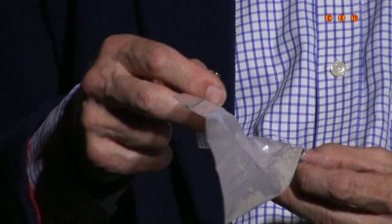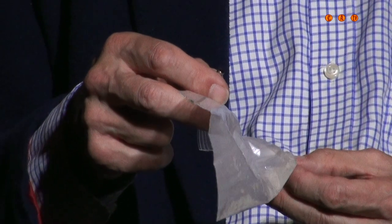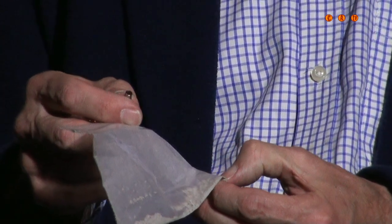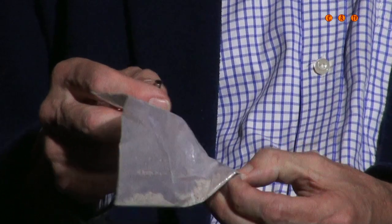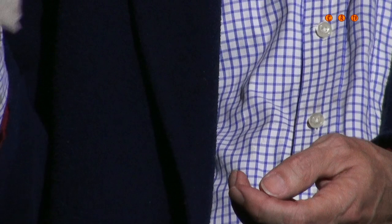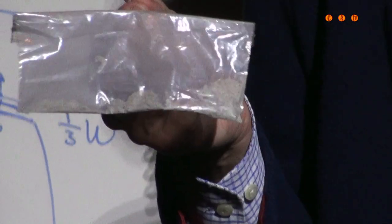Maybe it's to no avail if I give it out now because the light is too dim. But if you just want to get your hand on World Trade Center dust, and there are human remains in here, we don't know, so please, two things: don't open the bag, and give it back to me.